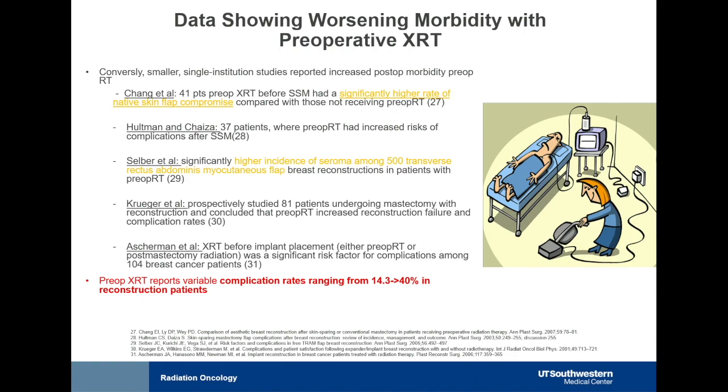Most of the other evidence is smaller single institution studies, and most of these are in the setting of breast reconstruction. Chang et al. reported on 41 patients that had significantly higher rates of native skin flap compromise. Selber et al. had a higher incidence of seroma among 500 transverse rectus abdominis myocutaneous flap patients. The conclusion here is that pre-op radiation reports variable complication rates ranging from 14 to 40% in reconstruction patients, roughly at the 30-day time point, especially when done in conjunction with breast reconstruction.